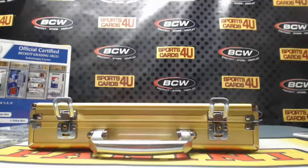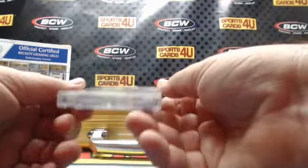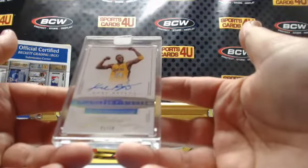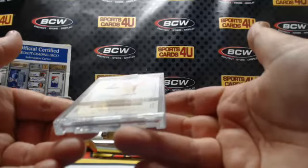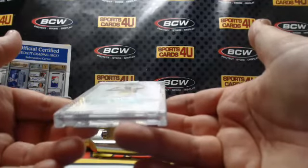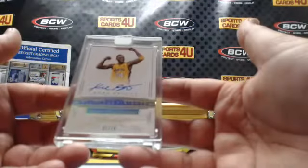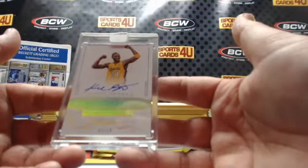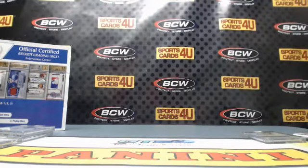Wow, the Jazz owner is in attendance. What do you know? Last card of the break. 5 out of 10. Flawless finishes. Kobe takes care of Heat with game-winning three-pointer off the glass. Flawless finishes autograph for the Lakers, Kobe Bryant. Wow. This has turned into the longest flawless break ever.